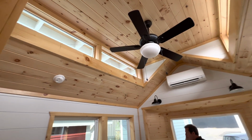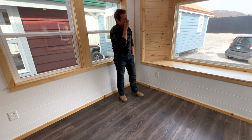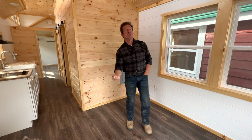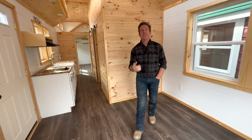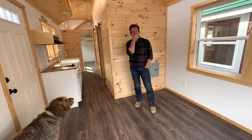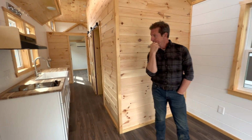All right, so I'm trying to think, what would be the negatives to this house, Amanda? What's the negative? Always in a tiny house, there's probably going to be a closet issue. Well, okay, so now I would think somebody would bring up in this one, where are you going to eat? Okay. Yeah, I would ask that question.